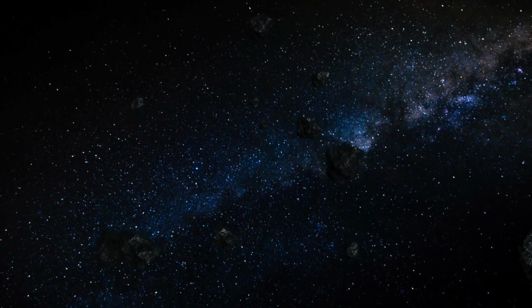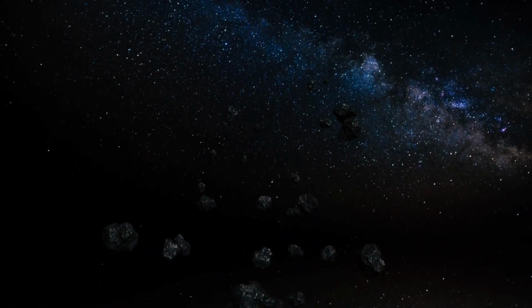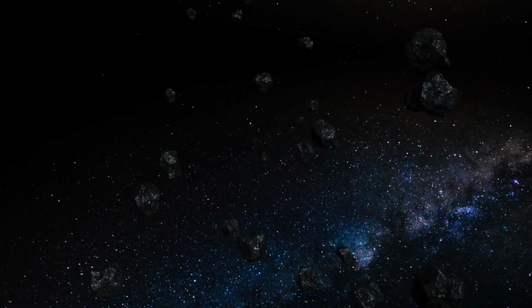Asteroids. Asteroids are small rocky bodies that orbit the Sun. Most of them are found between the orbits of Mars and Jupiter. They are leftovers from the formation of the planets 4.5 billion years ago. The main asteroid belt contains tens of thousands of asteroids. The first asteroid to be discovered was Ceres in 1801.